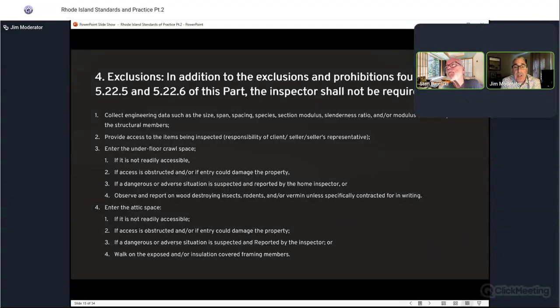Okay, exclusions. In addition to the exclusions and prohibitions found in these sections of this part, the inspector shall not be required to collect engineering data such as the size, span, spacing, species, section modules, slenderness ratio, and or modulus of elasticity of the structural members. Provide access to the items being inspected, responsibility of the client or seller's representative. Enter the underfloor crawl space if it's not readily accessible, if access is obstructed or denied, if entry would damage the property, or if a dangerous or adverse situation is suspected and reported by the home inspector. Observe and report on wood destroying insects, rodents, and or vermin unless specifically contracted in writing.